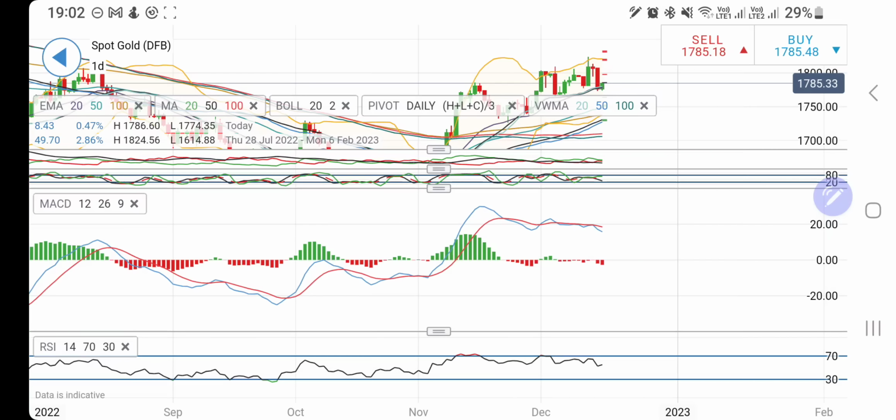Above 1787 we may see 1790 nearby, but yes, a good target and a strong resistance zone. And then 1795, this zone at 1795 is a very strong resistance, then directly it will lend to 1800 levels. Take your positions accordingly. Now let's have a look at Nasdaq.